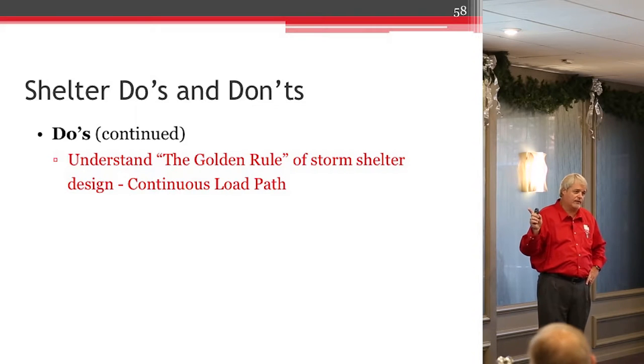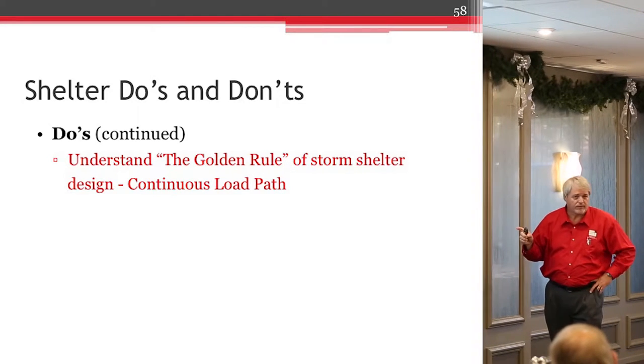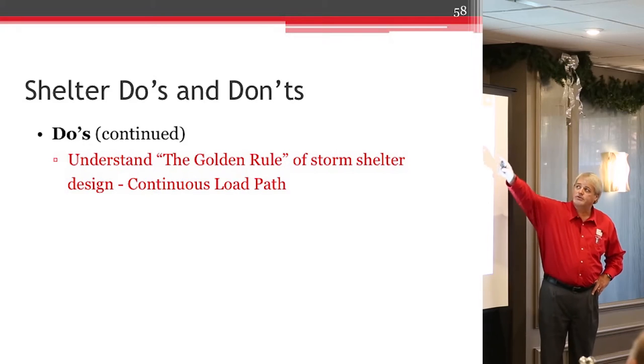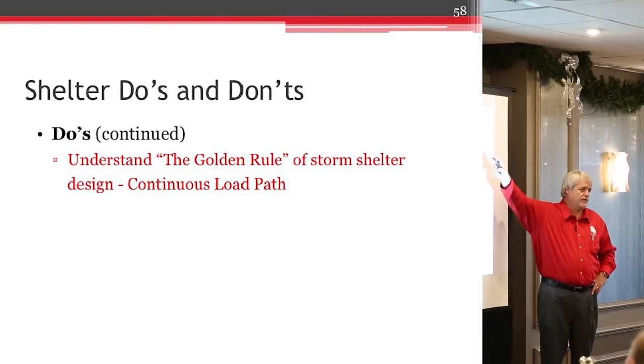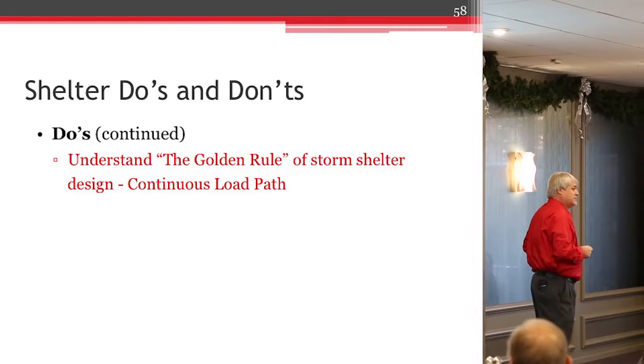You got to understand the golden rule of tornado shelters. If you don't understand this, then for heaven's sakes, don't do shelters. Continuous load path. Continuous load path is kind of like the old Dem Bones song for you older folks. You know, the foot bone's connected to the ankle bone, connected to the shin bone. Same concept. You're trying to take loads that are imposed on anything that's above ground and get them down into the ground.